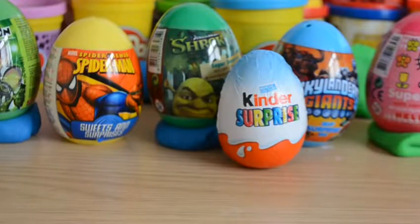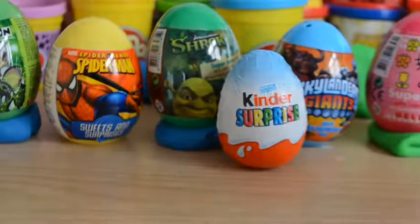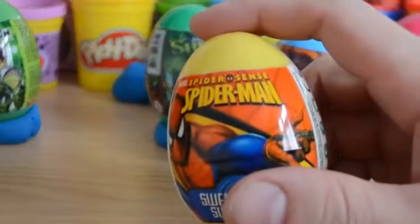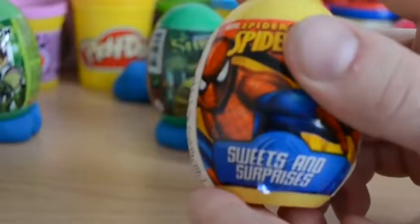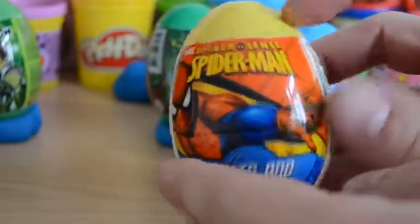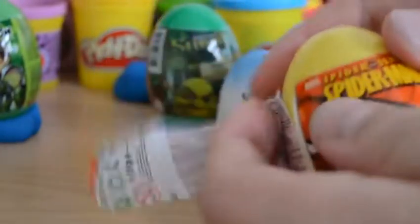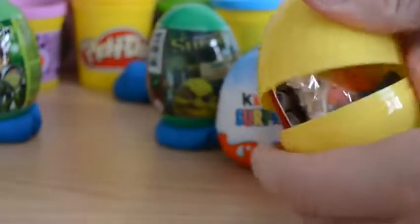Today we're going to take a look at six surprise eggs. We got Ben 10, Spider-Man, Shrek, Skylander Giants, Super Hello Kitty, and a Kinder Surprise. So let's take a look at the Spider-Man one first. And as you can see, sweets and surprises inside. So let's see what we have. Hopefully we'll get something cool today, which would be really nice.